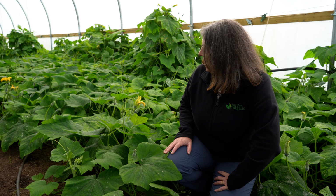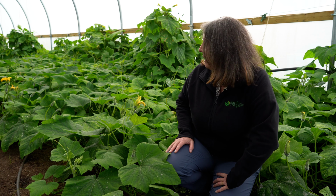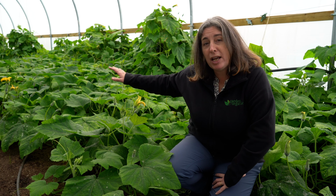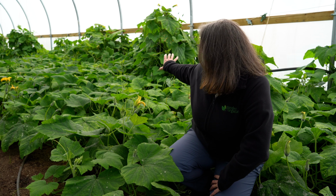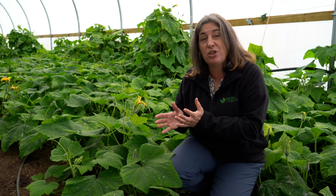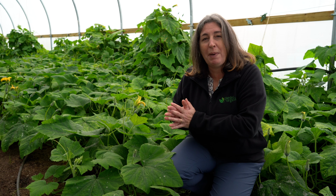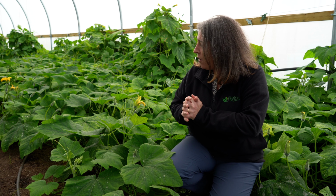So in this tunnel we have got a 19th century Japanese squash, Shichigatani, and you can see it's quite sprawling at the moment. We've got some fruit maturing. They're kind of slight hourglass shaped fruit, and when they're fully mature for seed saving they'll go from a kind of warty dark green to a much paler tan looking squash.